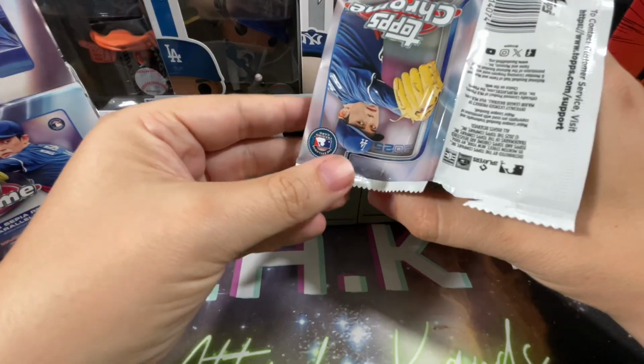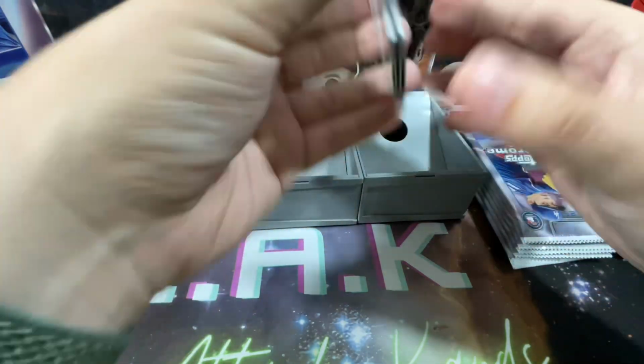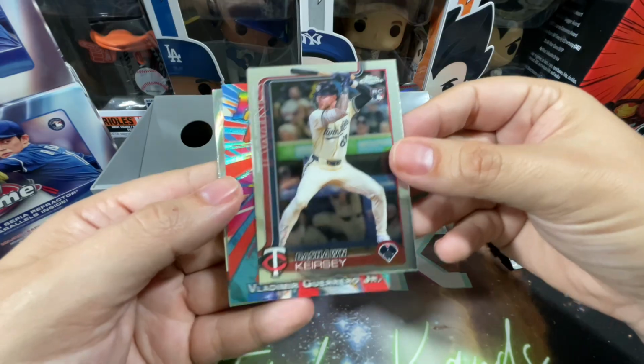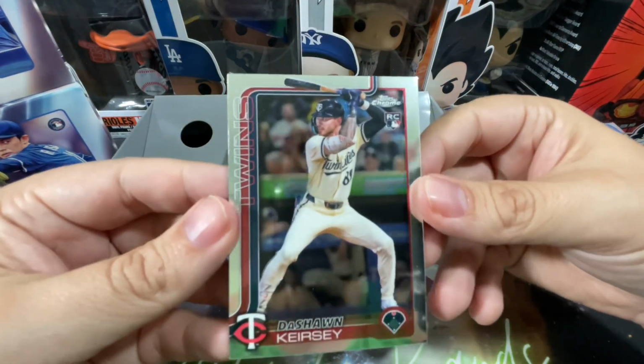But let's get into this. Let's see what we can do. Our cover boy is Roki Sasaki, and of course one of the rookies that we are after. And we're going to start off with Deshaun Kiersey. And let's just start with looking at this guy here. We'll do a deeper dive.